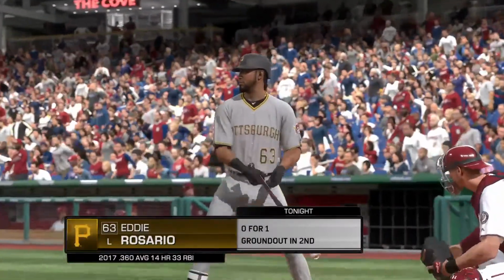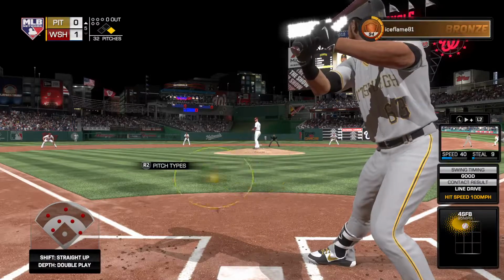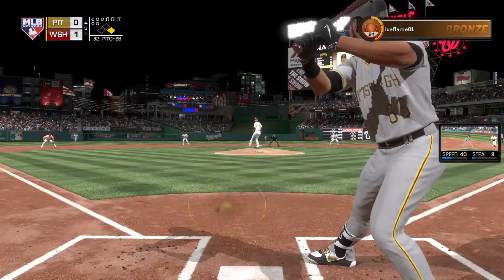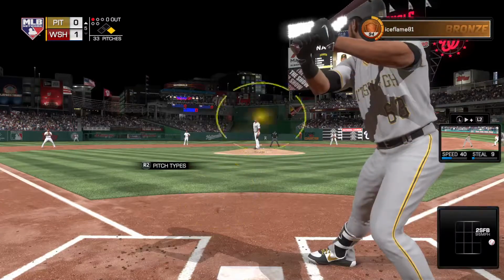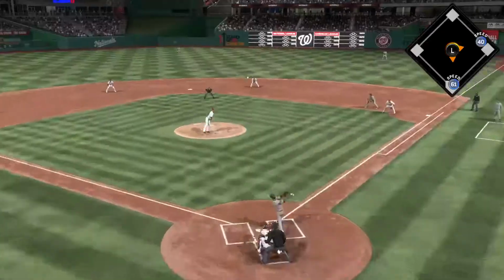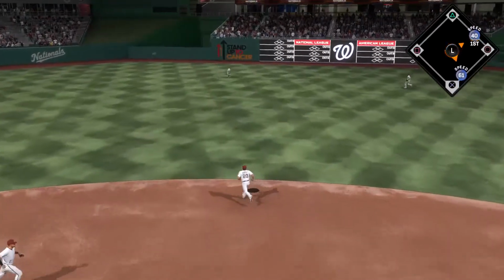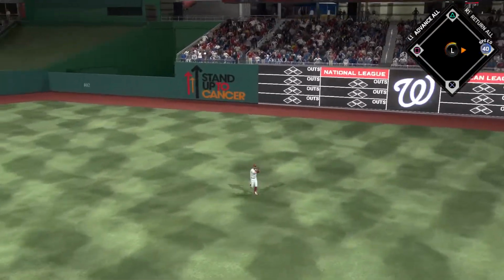Now to the plate, Eddie Rosario comes into this at bat 0 for 1 in the ball game. Inside with the fastball, it's 1-0. Ready with the 1-0 pitch. Pitch swung on and hit in the air. Eaton is under it. 1 down.